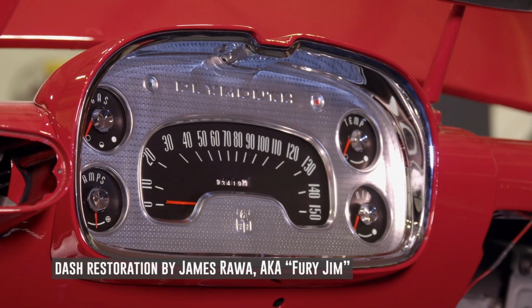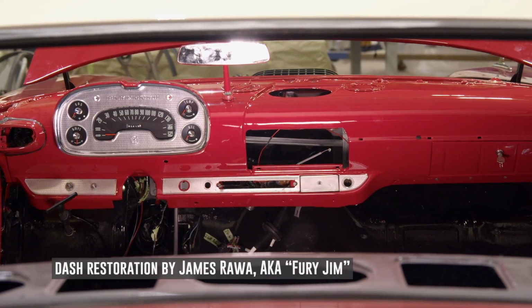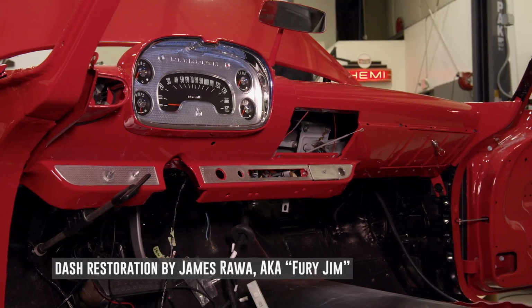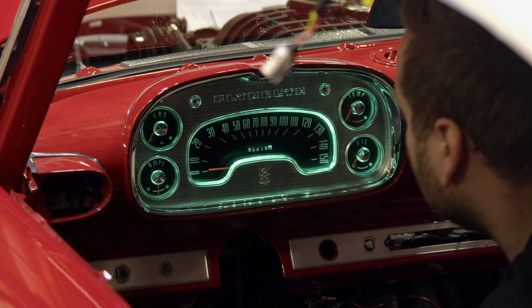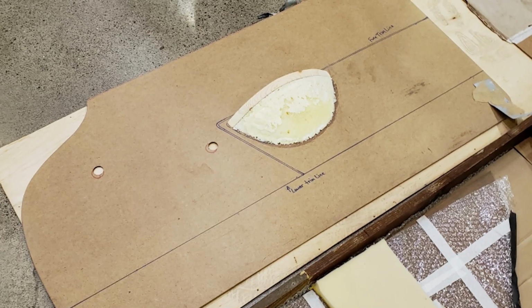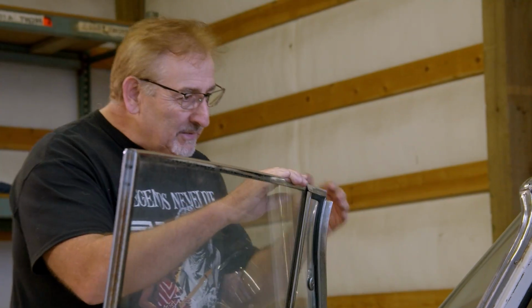We're gonna send that dash back to Jim Rawa at Fury Jim. He's the guy that did all the dash and stuff on our Christine. Fury Jim, Jim Rawa, who's on Facebook, he's like this guru. He's like the me of the future-looking cars, 57 to 59, or 57 to 60, I don't remember the exact group. But he forgot more about these than anybody else will ever know. He'll make me all the interior pieces like he did for Christine, the bucks for the doors, and the patterns for the seats. Just amazed at how solid it is.